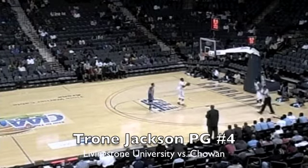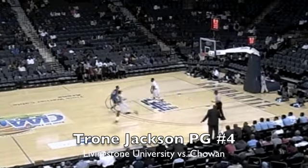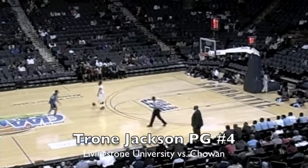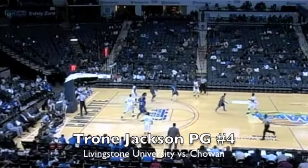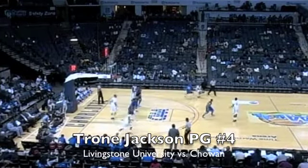Offensively, Chowan is struggling to establish any offense in the paint. All 7 points have come from jumpers. They got to keep a more balanced offense. They need to establish something in the paint and be able to score some points around the arc.